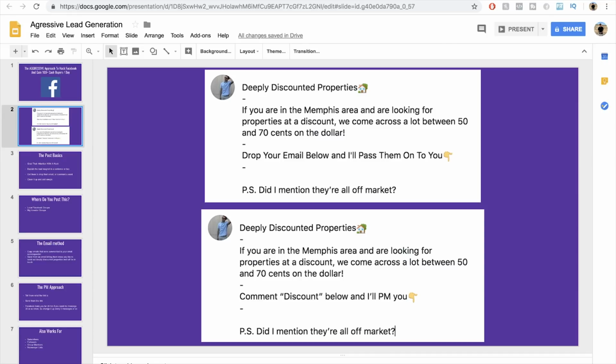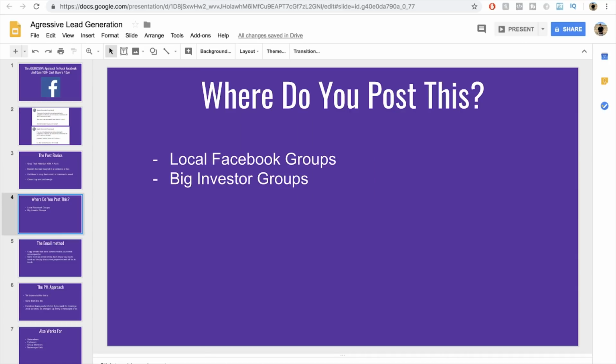Once you start doing posts like this, you're going to get lots of engagement, and that's where you start bringing in these cash buyer leads, and you're going to be milking them all out. So what you're going to want to do is post in as many big investor groups as you can. Be careful with these bigger investor groups. They're not the biggest fans of doing this.